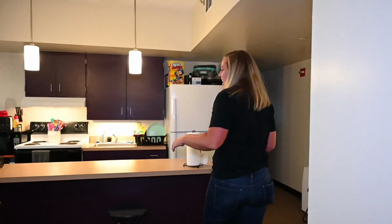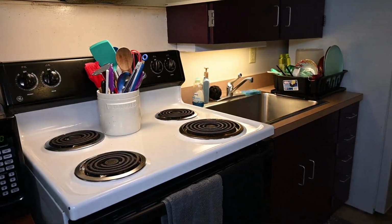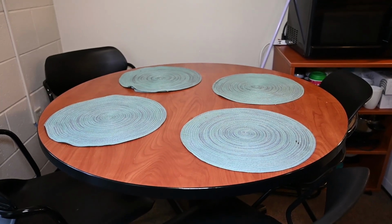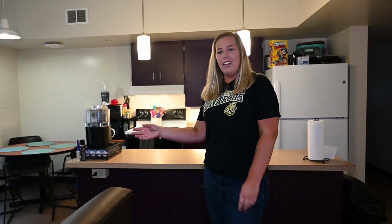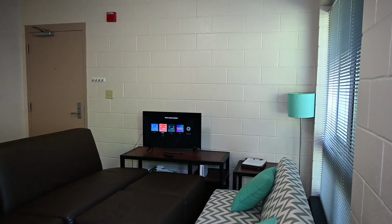So here's our kitchen area. We have an oven, sink, refrigerator, and we also have a kitchen table. We have all of our couches in our living space over here. We brought our own couch to add some extra living space, so all the brown couches are included.